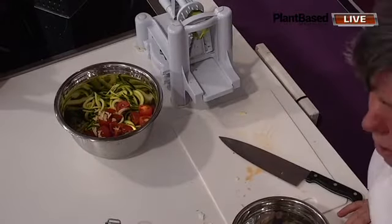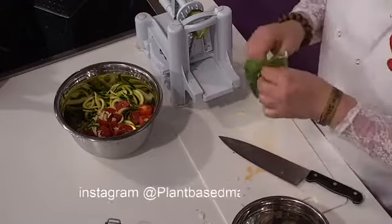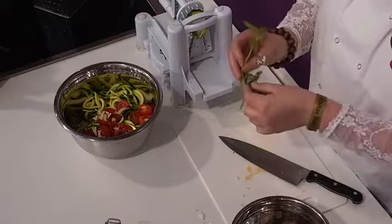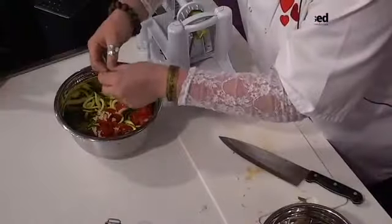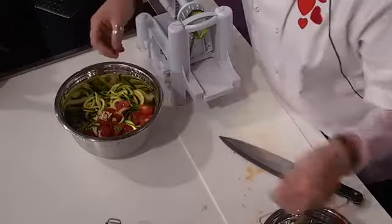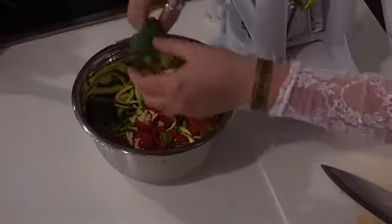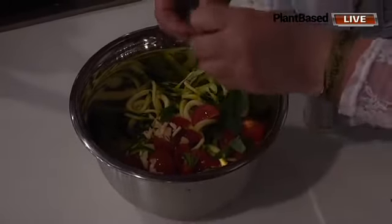And basil. I'm going to do some lovely basil. Basil likes to be picked at the very last minute. And also, sometimes if you chop basil, it creates blackness around it. But if you actually tear the basil into the dish last minute, you're not going to get the blackness. Tearing rather than cutting brings out the flavour, and you're actually activating the oils within the basil as well.